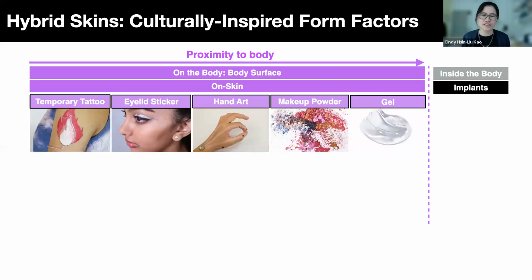And so the first set of projects that I would like to talk about is a range of hybrid skins that we created that take inspiration from existing form factors in which people have been decorating or crafting their bodies for a very long time. And I like to call these culturally inspired form factors.